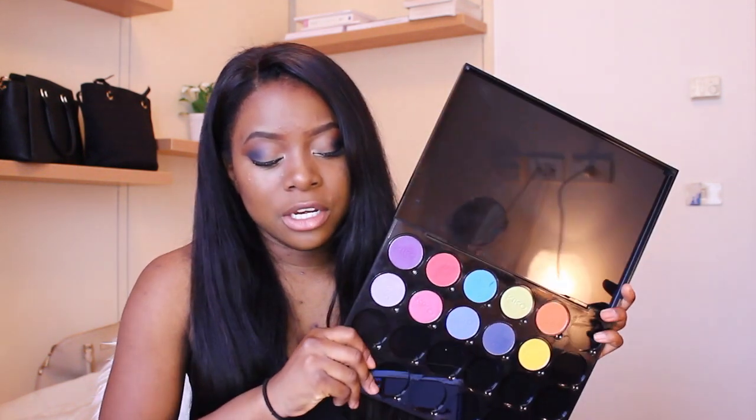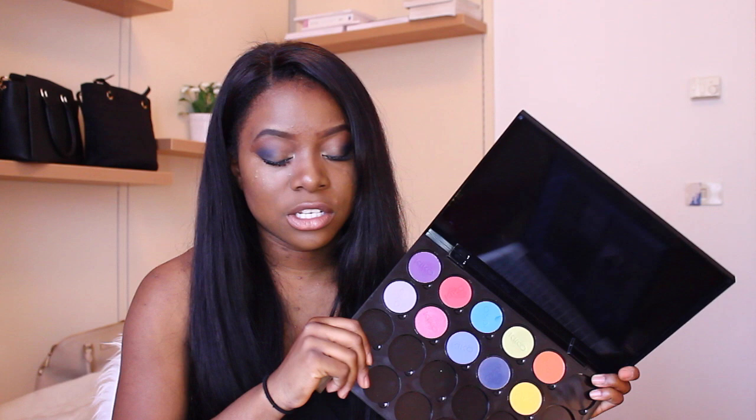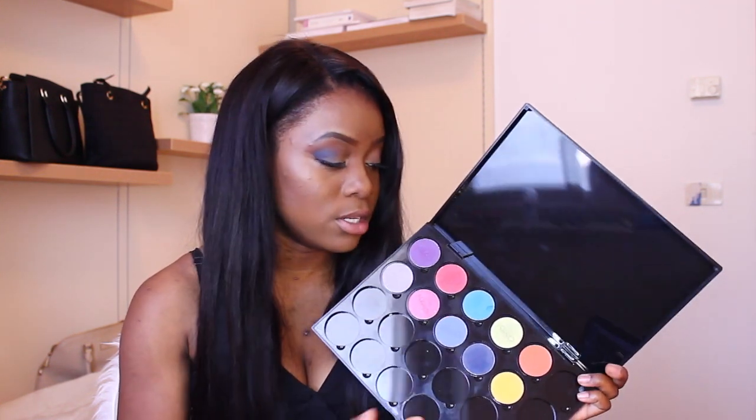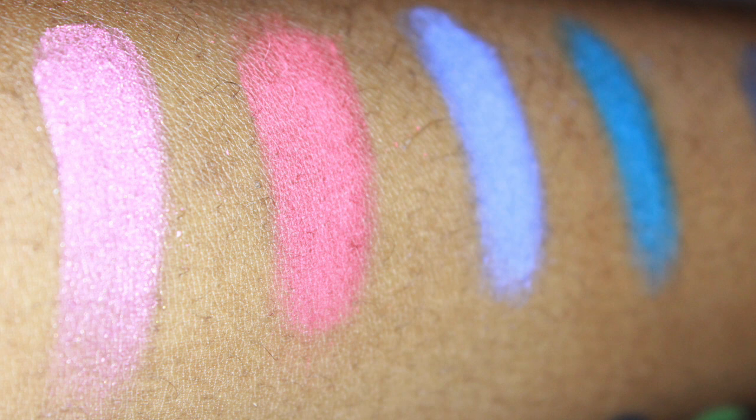What I like about the new Infinity shadows is when you go on the website to order them, they have swatches on all different skin tones, so I was able to see what these colors would look like on a darker skin tone closer to mine, which did help. All of these colors show up pretty good on me.